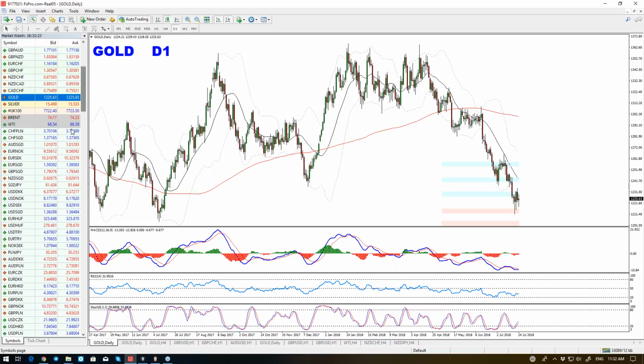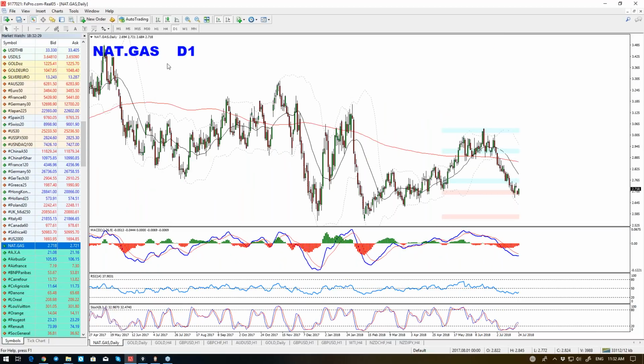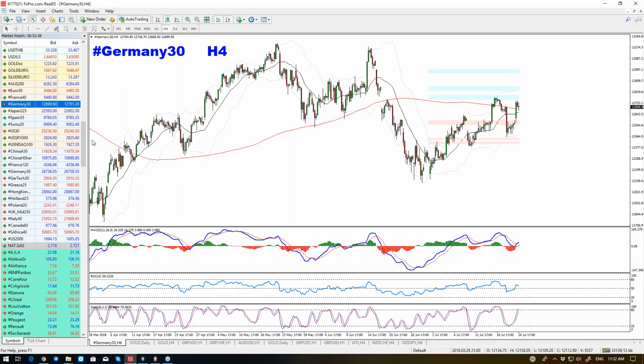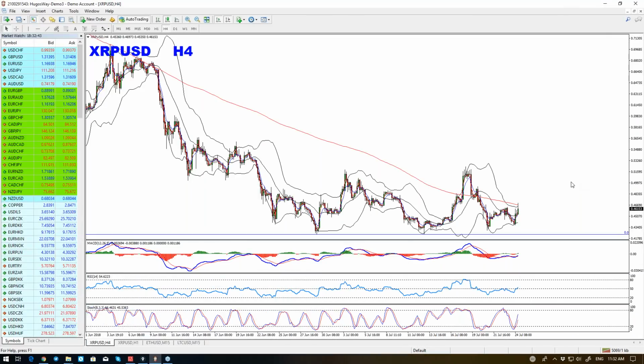All right, so that's for the commodities. Oil unchanged in the plans. The natural gas also, we are waiting for higher highs. We still don't have them, so nothing really changed there. The German DAX explained, and that's basically all.